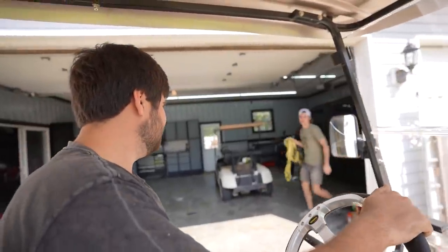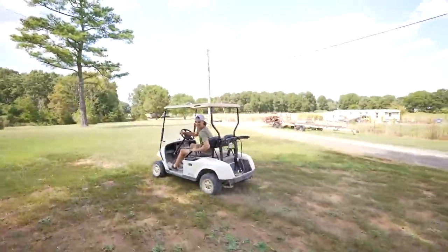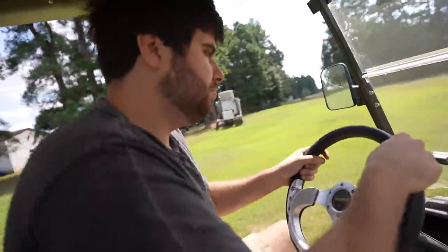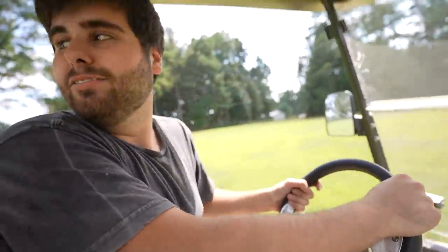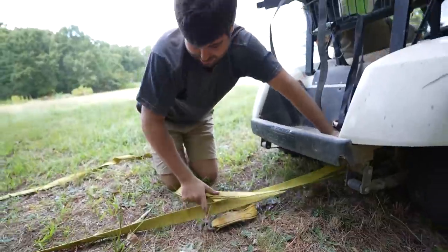All right, tow strap acquired. Hey, can I throw it in your flatbed? Yeah, please. Look at that. Nice and convenient. You're going down, kid. Come on. I'm a snow kid. Uh-oh. Oh, that hit really great. Well, that was nice compared to the other one. All right, we're going to do it over here in the shade. Oh, this is going to be good.